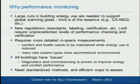Well, as you all know, we've got quite a problem with climate change and the consequences of using too much carbon. And building energy is a key part of that, of course. And around that, there's lots of things going on, as you probably know. Legislation happening, there's new labeling programs, certification programs, all kinds of things that are happening around buildings in this regard.